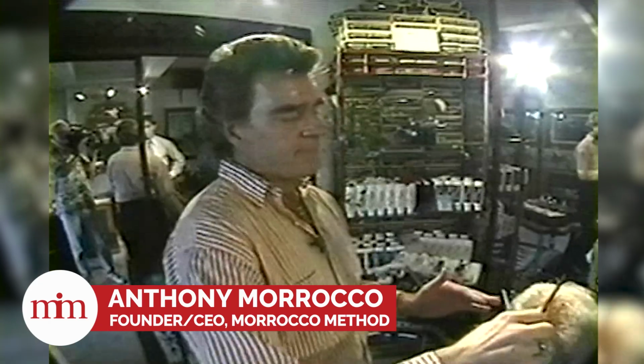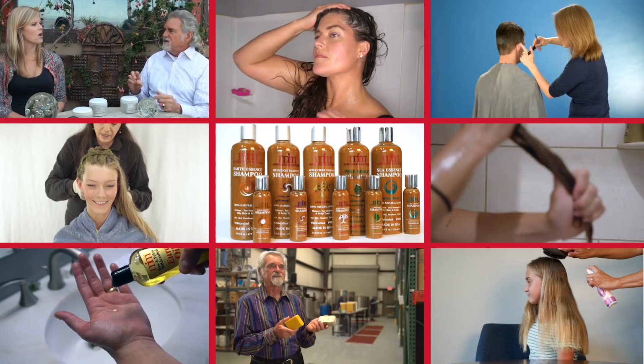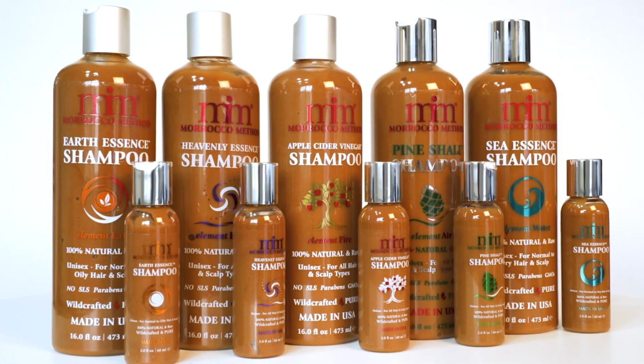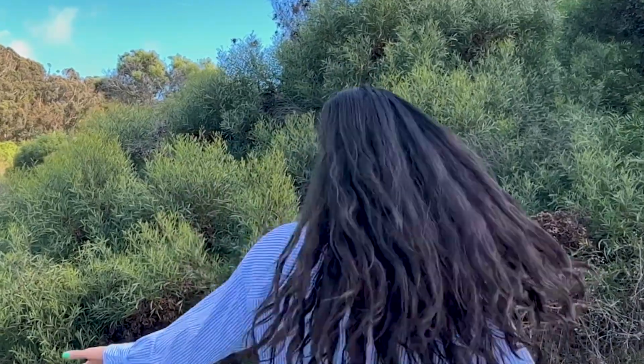The Morocco Method is the original natural hair care method for hair restoration. Over 50 years ago, our founder, Anthony Morocco, began to notice how dangerous commercial products can be when used long-term. Unwilling to believe that the only way to clean hair was with harsh chemical products, he began crafting safe alternatives inspired by nature. Today, his fully natural hair care regimen has been perfected and involves consistently rotating products and performing frequent small haircuts to keep your hair in the best condition and promote healthy growth.